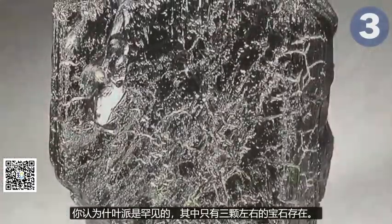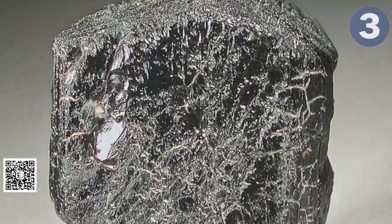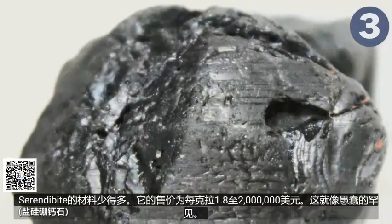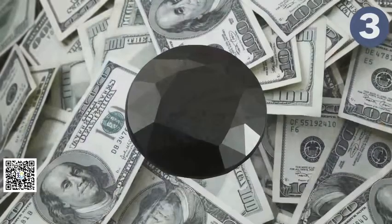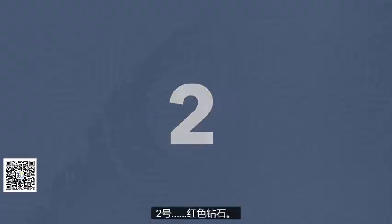You thought painite was rare, where there are only 3 or so gems of it in existence. Serendipite has so much less material, it sells for $1.8 to $2 million a carat. That's like stupid rare. There's only enough of that to make a few rings out of, but it's still not the rarest. Number 2, red diamonds.